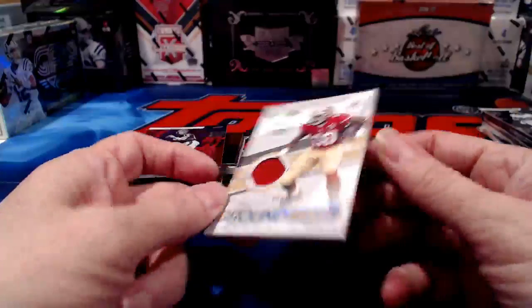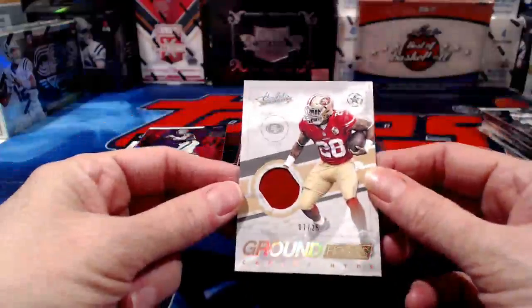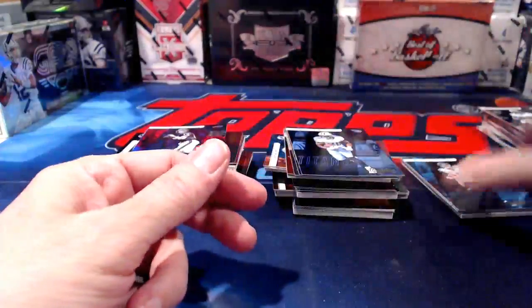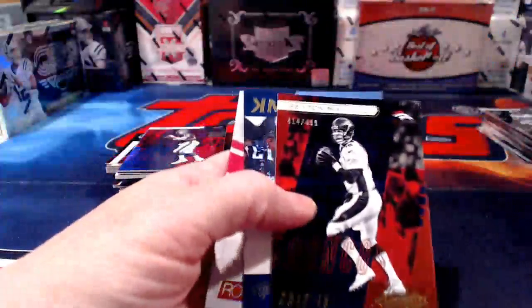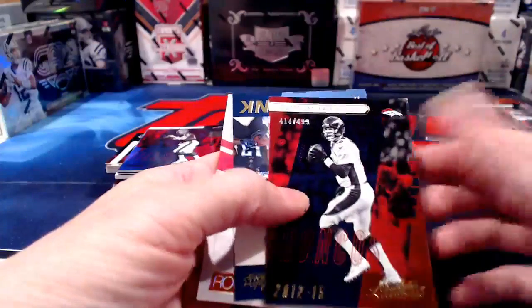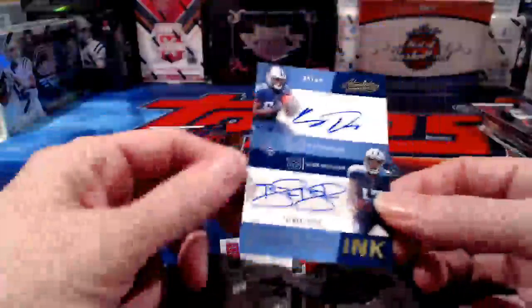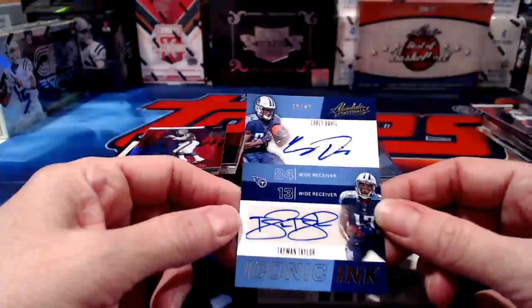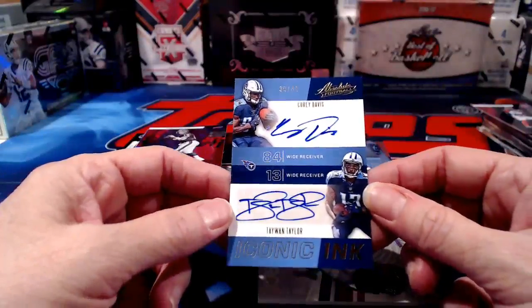Then for the Niners, we have Carlos Hyde. And what was that numbered to? 25 on the Carlos Hyde material. To, I think that says 499 on the Peyton Manning for the Broncos. A little dual signature, Taywan Taylor and Corey Davis to 49 for the Titans. That's a nice hit for the Titans.